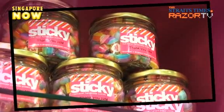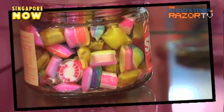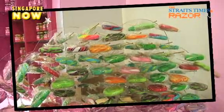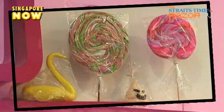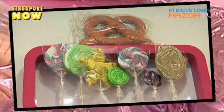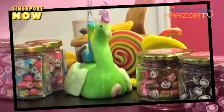Even printing simple words like "Happy Birthday" is the most tedious task, taking almost 2 hours to complete. Conceptualizing the designs for the candy is no easy feat. Jamie has to visualize how the design will turn out, sometimes spending 30 to 45 minutes on the drawing board just to formulate the design.